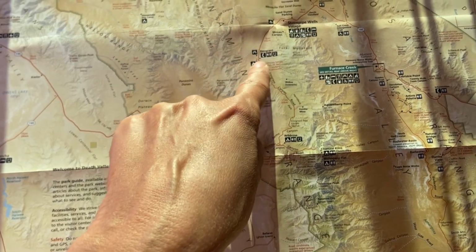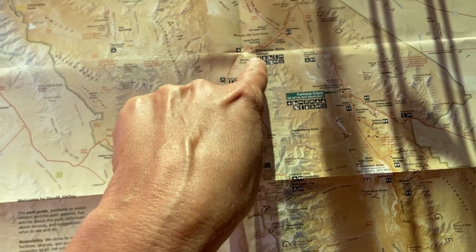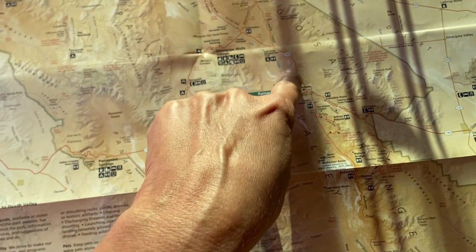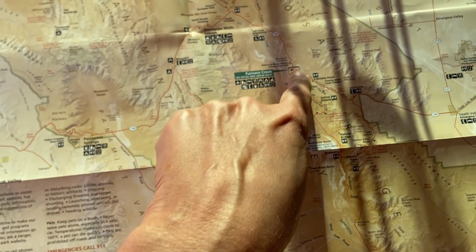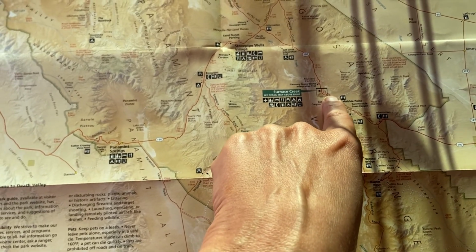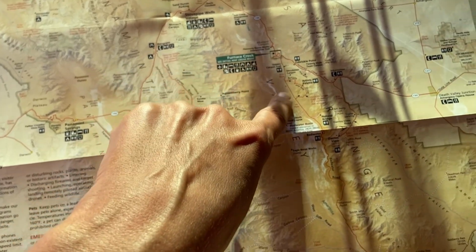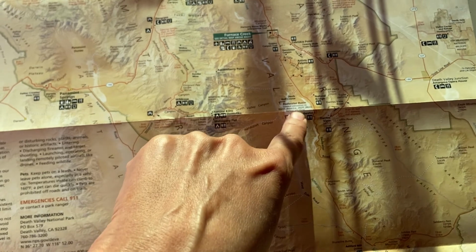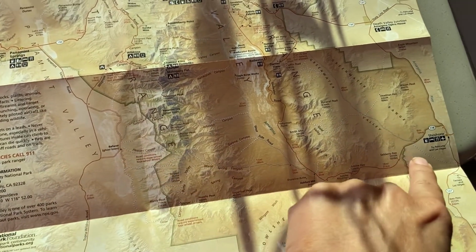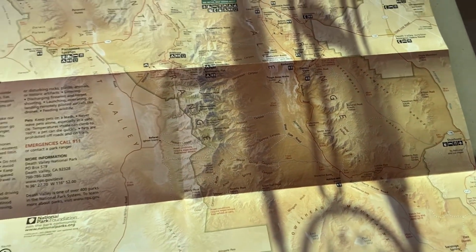And then came through here, stopped at the emigrant station, Stovepipe Wells, where the sand dunes were. I've come down the 190 on this side. Tonight I stayed at Texas Spring Campground, which is a federal campground here near Furnace Creek. We're going to come through this road to stop at the Badwater Basin, and we'll continue through here all the way to Shoshone and then over to Vegas.